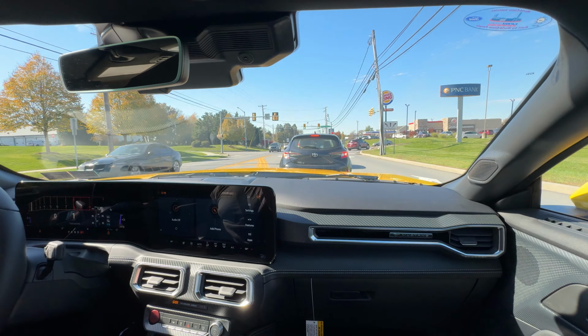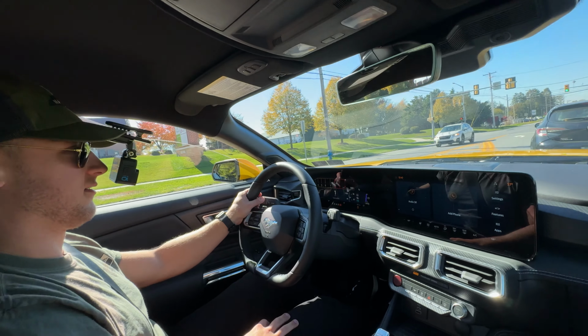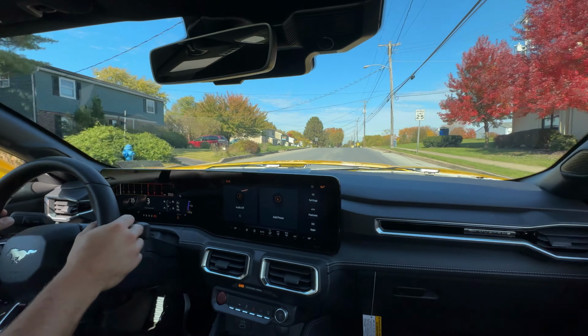It actually doesn't. People think it obstructs your view. It doesn't at all. Yeah. I'm also a genius, man. That is true. Something I didn't know. Yeah, it feels good.